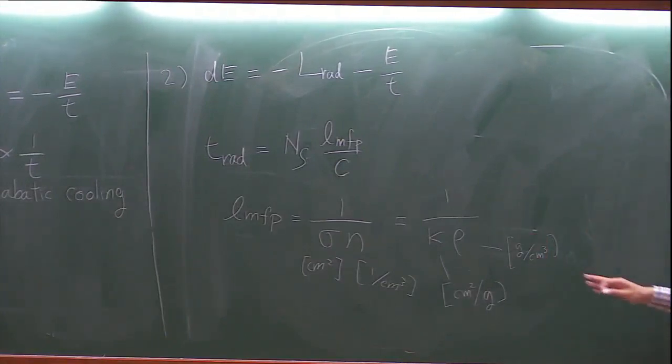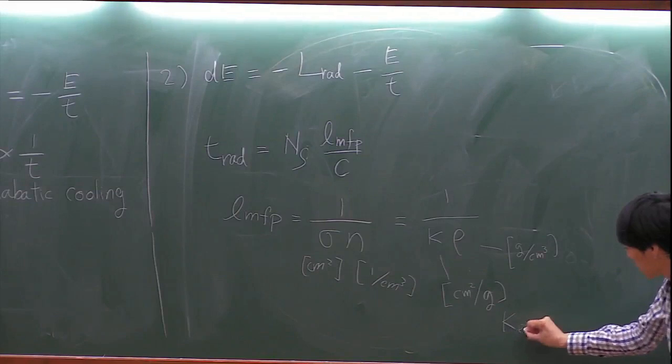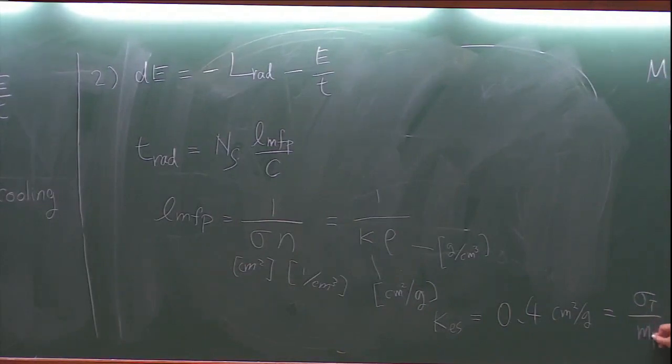And let me just give you some values. So kappa for the electron scattering, the opacity of the electron scattering. Does someone know the value? 0.4, yes. This is just the Thomson scattering cross section divided by the proton mass. This is the electron scattering opacity. It depends on what material you consider. This opacity changes, but not by very much. It's maybe up to 10, 100, or maybe smaller than 0.1, but not many orders of magnitude difference.